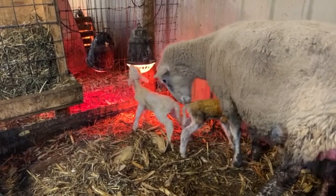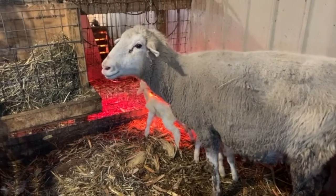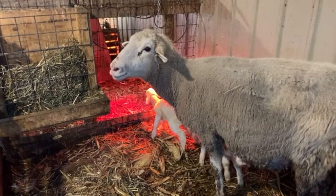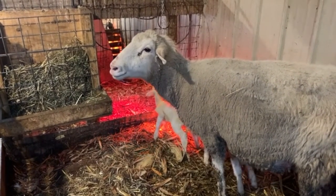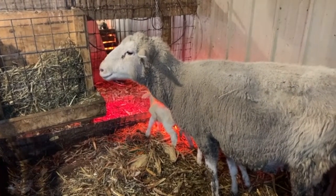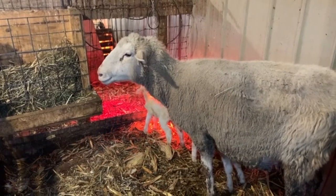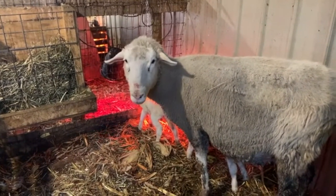This is actually one of our ewes. She just had her babies. She is still doing really good. She's standing for the babies. We're not worried about her having any issues. The babies are doing pretty strong. She may have one more in there. We're not 100% sure, but we're definitely keeping a close eye on her for the time being.